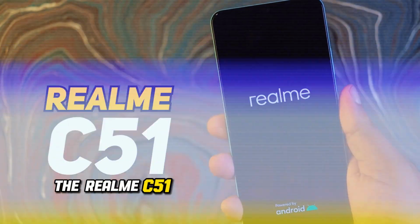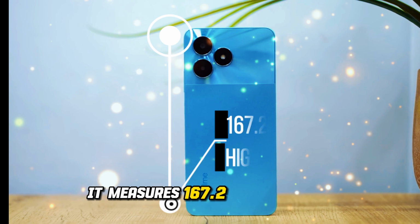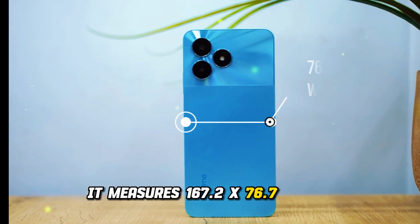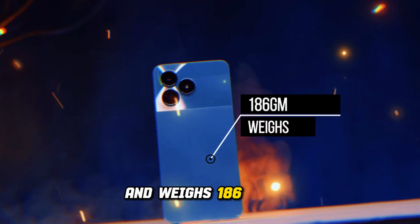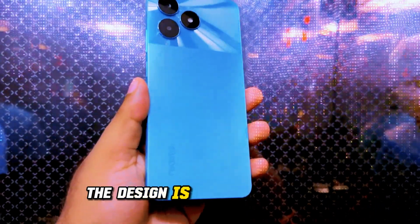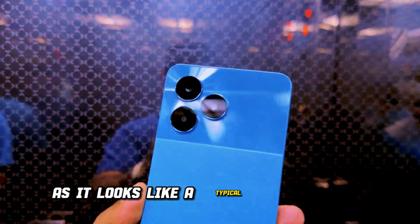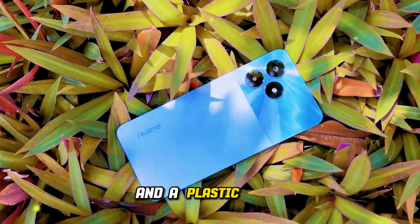The Realme C51 is a large phone with a large screen. It measures 167.2 by 76.7 by 8 mm and weighs 186 grams, which makes it quite bulky and heavy. The design is not very original, as it looks like a typical Realme phone, with a glass front, a plastic frame, and a plastic back.